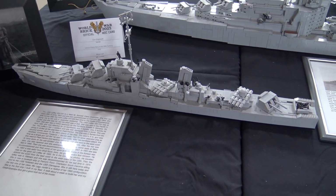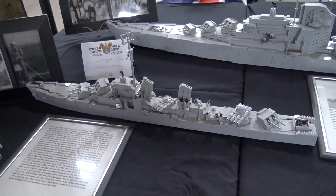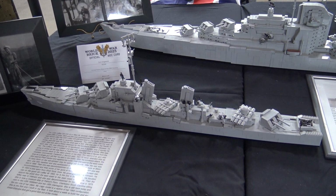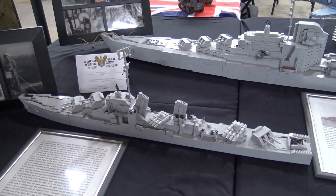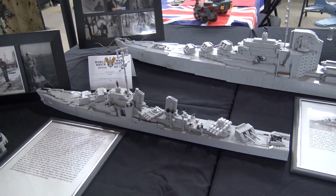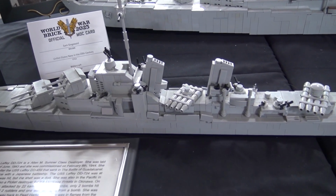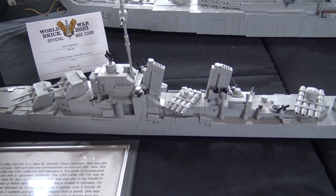From the second stack back was all in flames. That whole thing was just gone. She literally was spinning around in circles because she had 3 bomb hits on her stern, the back of the ship, and her rudder was damaged all the way to Pearl Harbor. So I think that was the number one thing that people should know about all these ships.